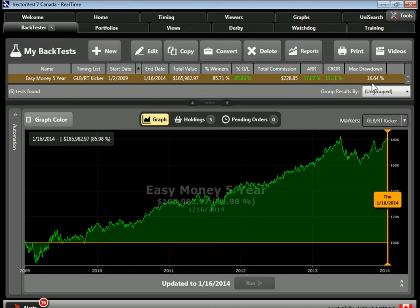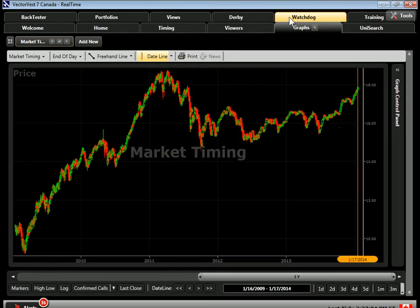And as you can see on the graph below, except for where it started off in the very beginning of 2009, we have a nice looking equity curve. And for some comparison on that equity curve, if we look at a market timing graph over the last 5 years, we again have very nice rise, but certainly some more volatility with that time frame right there with 2011.